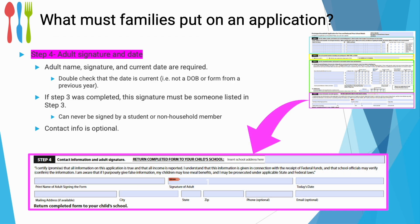Step 4 is where the adult who's completing the form should print their name, sign it, and put a current date. So some issues that happen here, sometimes people put their birthday instead of a current date. It needs to be when it was completed. And it also has to be signed by somebody who was listed on the form. So if they completed step 3, it has to be one of those household members. It can't be a third party, and it can't be a student. The contact information, mailing address, phone, email, that's all optional.